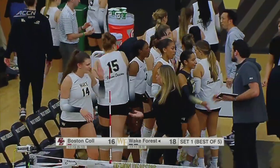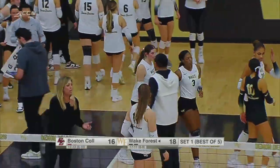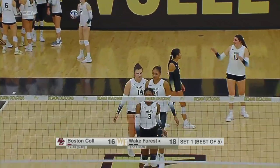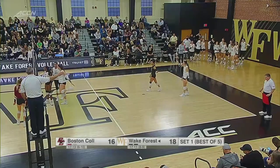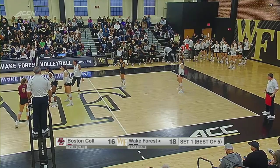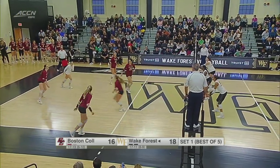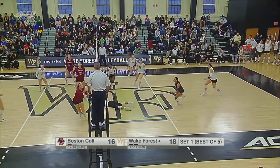You obviously can improve your resume with one last-ditch effort. And it's your last game of the season. Not a lot of the players in this lineup are seniors, but if you're Olivia Frankie, you're going to want to notch that win. Annabelle Daly, they have several seniors on this team who both contribute on and off the court that are going to want to get that final win.